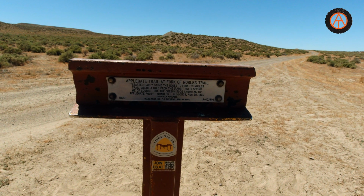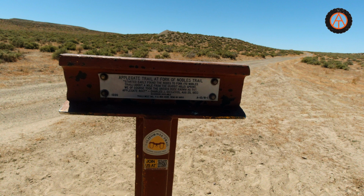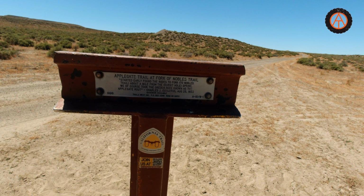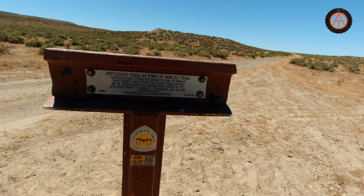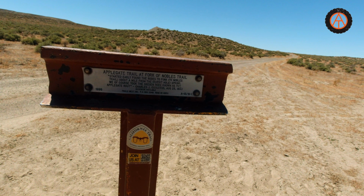Applegate Trail at Fork of Nobles Trail. Started early, found the roads to the fork to Nobles Trail about a mile from Rabbit Hole Spring. We of course took the Oregon road known as the Applegate route.